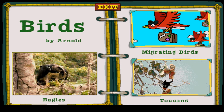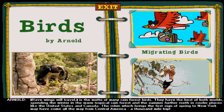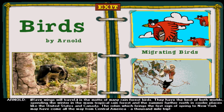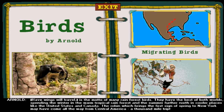Okay, migrating birds. Have wings, will travel is the motto of many rainforest birds. They have the best of both worlds, spending the winter in the warm tropical rainforest and the summer further north in cooler places like the United States and Canada. The robin, which brings the first sign of spring to New York, may have come all the way from Central America. A 1,000-mile trip!